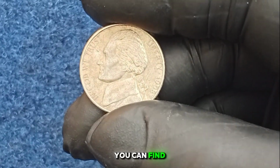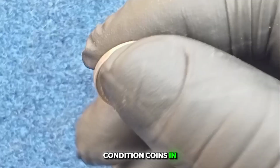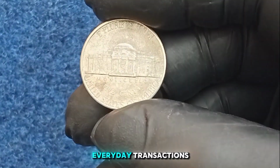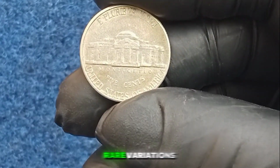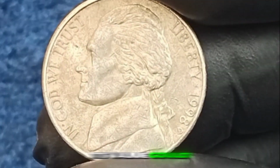How to identify your coin. Mint marks: you can find the mint mark on the reverse side, just above Monticello's dome. Condition: coins in uncirculated condition, those that haven't been used in everyday transactions, tend to have more value to collectors. Rare variations: if your coin shows any type of mint error or unusual features such as misprints, its value could increase.